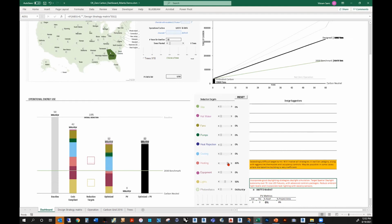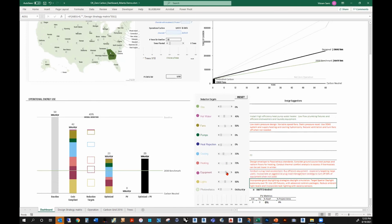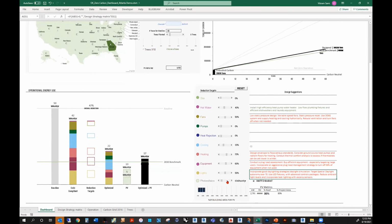And then if you go too far, it puts up a red flag that says this is an exceedingly difficult target to hit. Maybe it's not feasible. It's moving my design thing over there. So if I get that down far enough, let's say I do some crazy stuff and get my energy use down to 22, I can start to put some photovoltaics on the roof.